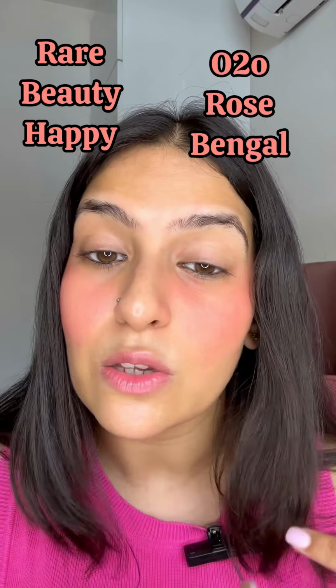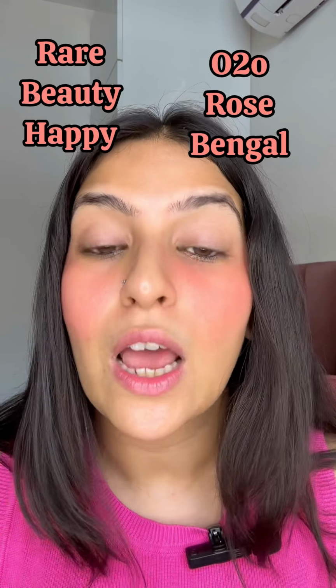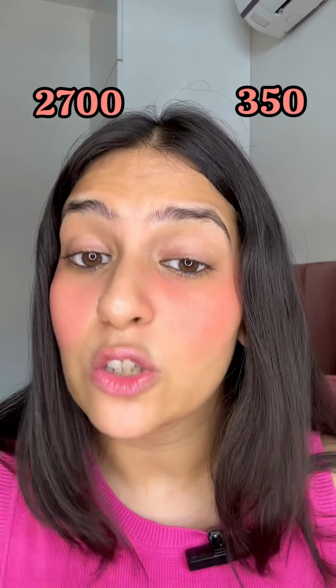So guys, this is the final result of both the blush. So this is Rare Beauty blush and this is O2O Rose Bengal blush. So this costed me 2700 and this costed me rupees 350. You can order it online on Amazon. It is available on Amazon, and yeah, the price keeps fluctuating. When I ordered it, it costed me just rupees 350.